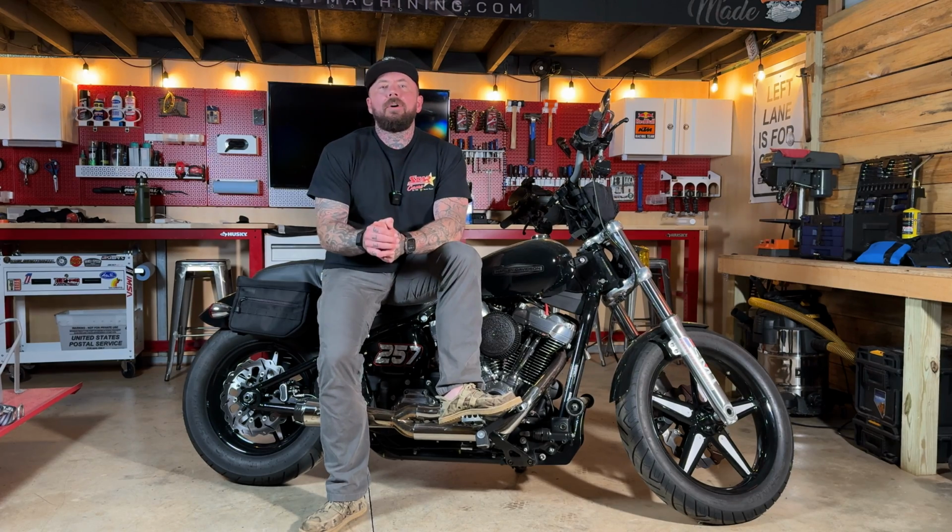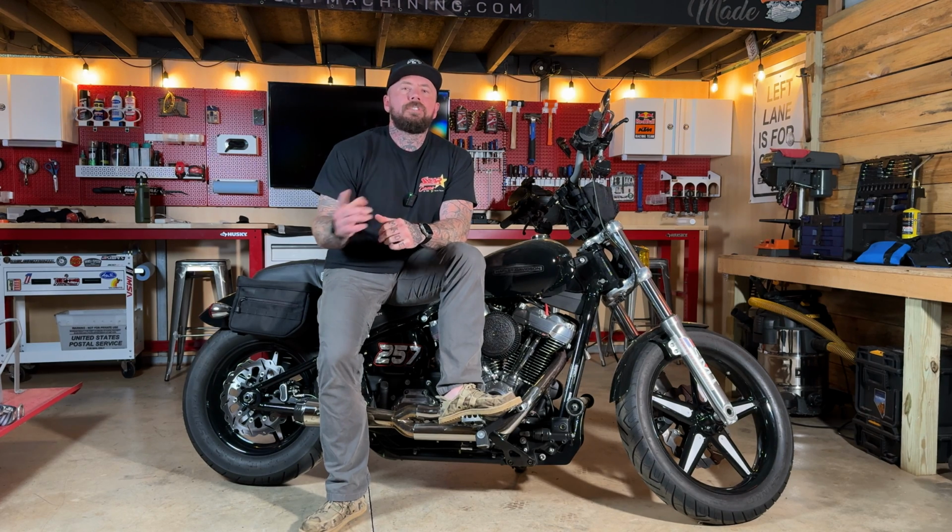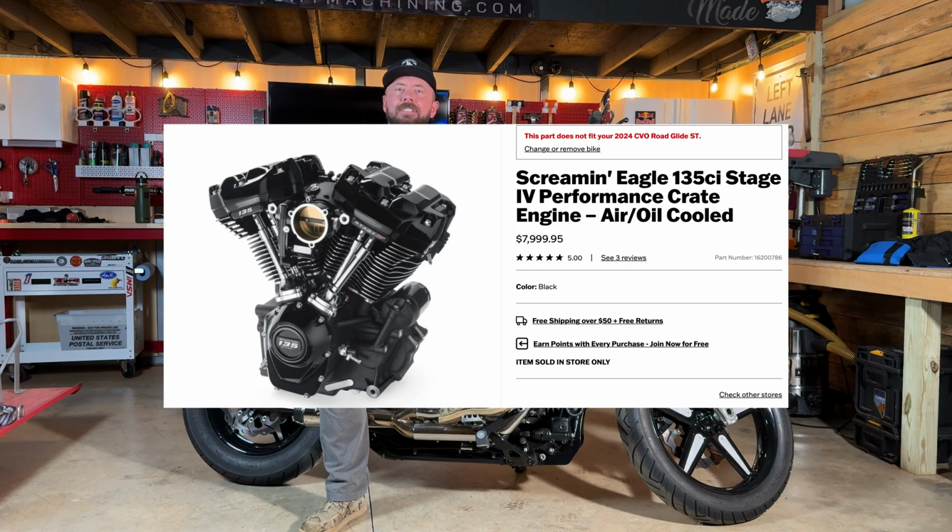And now the moment I know a lot of you have been waiting for. What does it cost to do an engine build like this? So we'll start with the engine. Per Harley Davidson's website, that crate engine is gonna run you $8 grand.